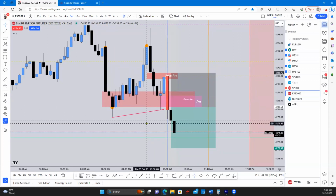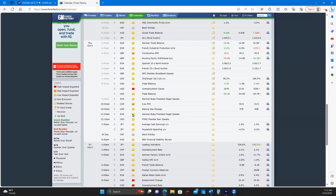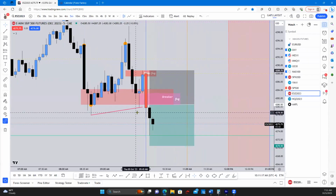So, since tomorrow is NFP, today, it can do what it wants. It can chop around. It can consolidate in here. Usually on these weeks, I don't know if you guys have heard ICT say you want to be done by Wednesday for the most part, especially if you're newer to these concepts and newer to trading. Look for maybe one setup Monday, Tuesday, Wednesday, and then be done for the week.